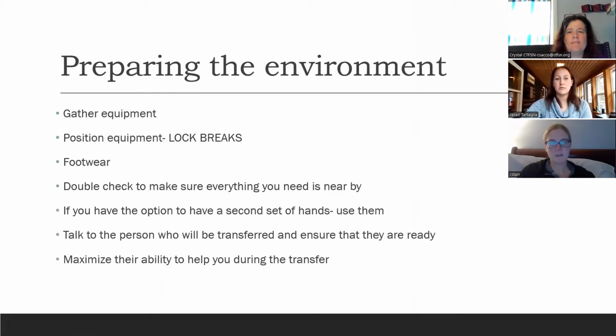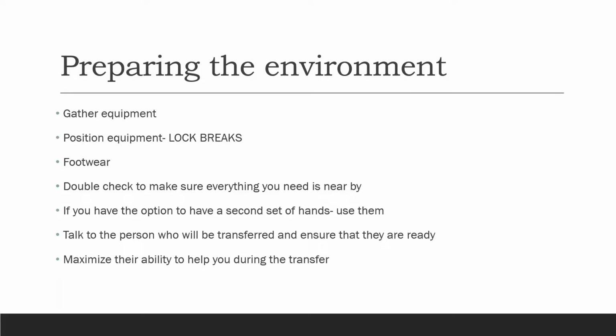So jumping right into it, what are the first things we think about when we're looking to do a transfer or move a child or an adult with physical needs? Most people just kind of go right in and lift up the child or lift up the person and get them to where they've got to go. We tend to do this in a hurry. We tend to just think about point A and point B. And one of the things I want to stress and start off with is preparing the environment.